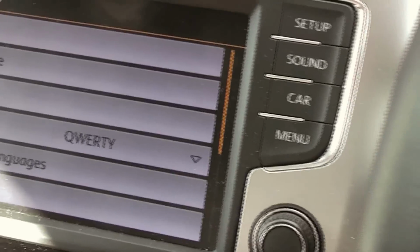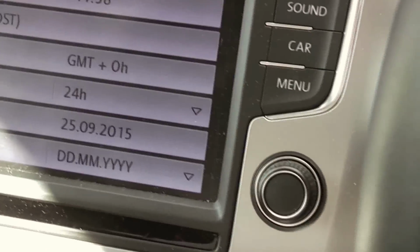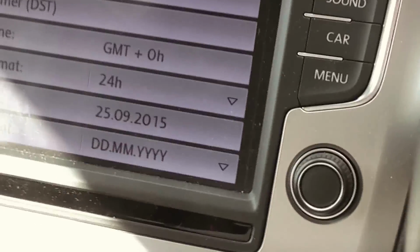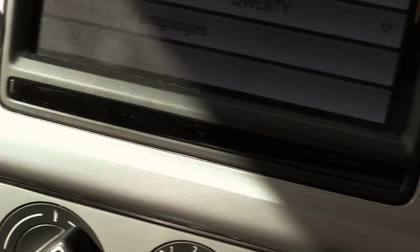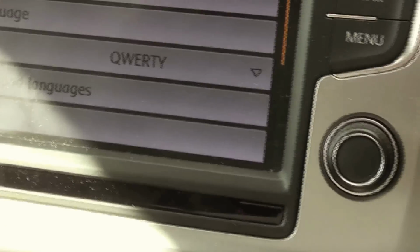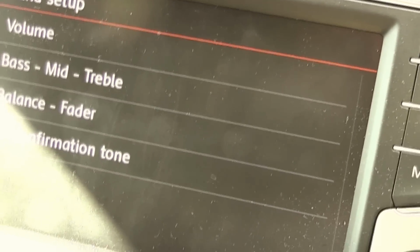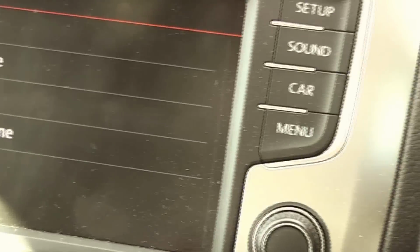Then we have the setup button on the right, which you can load for your screen, date and time. Again, it's all touch screen, so you go date, time, you can set all the times up, etc. Back button there. Language, keypad, whether you want QWERTY or what you want, and the various languages, units, KPH or MPH, which is great. And you've got your sound there, which allows you to set up the sound volume for the bass, mid, treble, and the fader, etc.